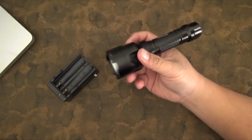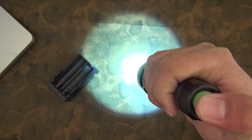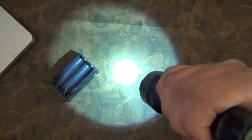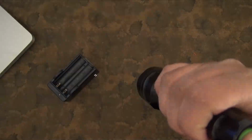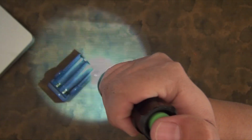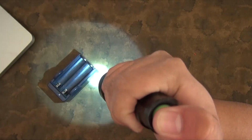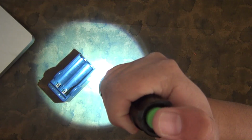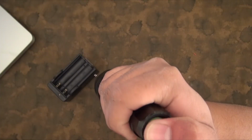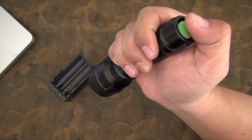Okay, so that's the flashlight in terms of its maximum output. Strobe, let me just demo this again. So that's the max. If you guys are catching on, with this button you don't have to completely depress it to switch from mode to mode. If you click it all the way down, it does the same thing. There is no momentary switch. If it's off, there's no momentary.